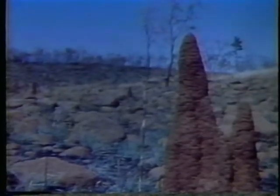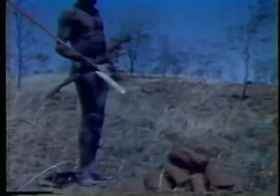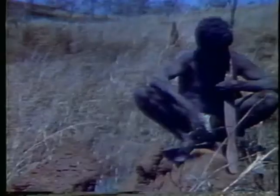This is Aboriginal tribal country, and from time to time we encounter a tribesman going about his daily business. Termites are considered good tucker.